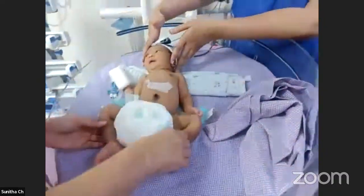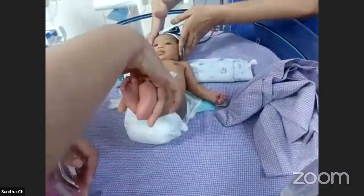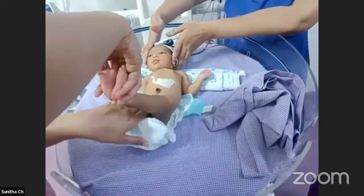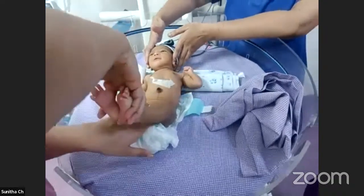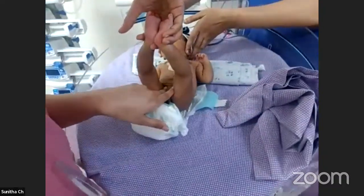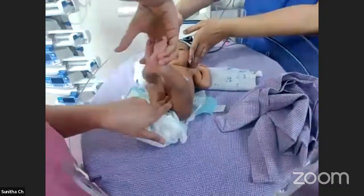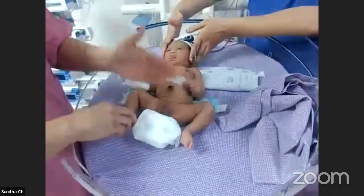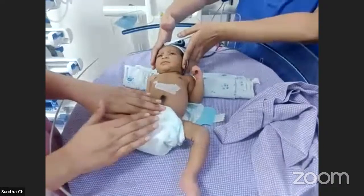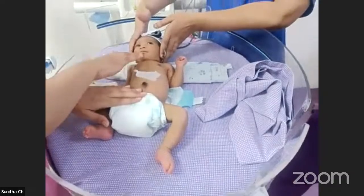The next angle, which is quite similar to the popliteal angle, is the heel to ear sign. Here we lift the baby by both feet and stabilize the hip. You may have your fingers placed over the baby's perineal region and then gently move the baby's feet towards the body as far as we can without resistance, and we note the landmark reached by both feet: the groin, the umbilicus, the xiphisternum, or sometimes the suprasternal notch or the baby's chin.